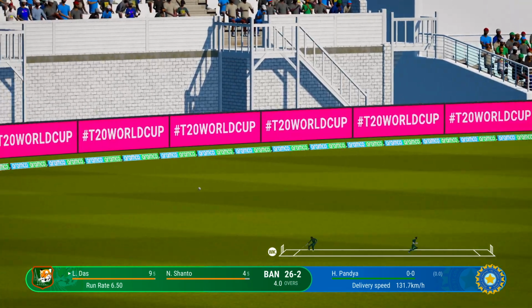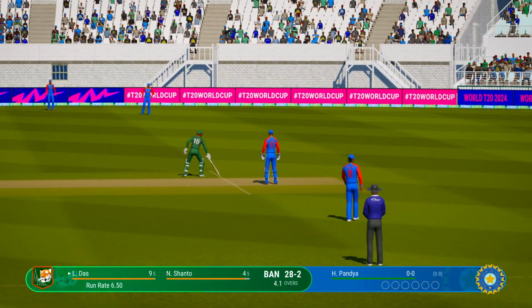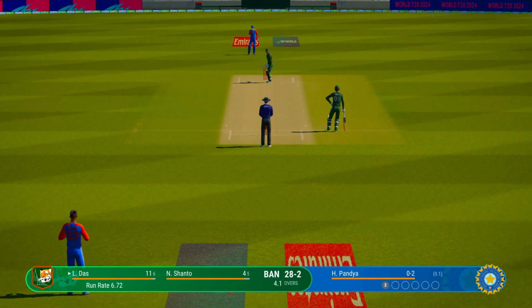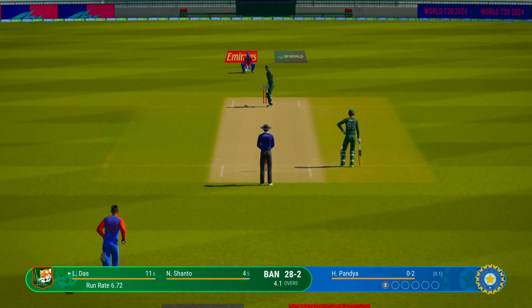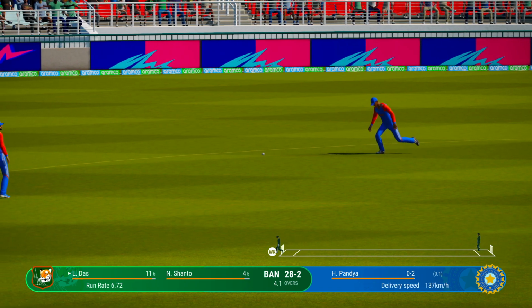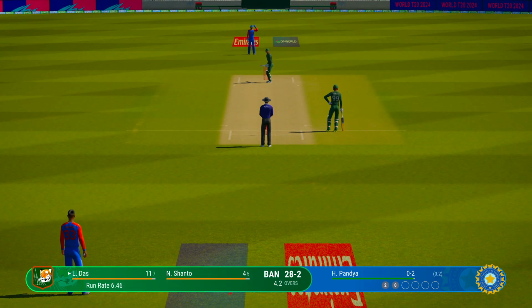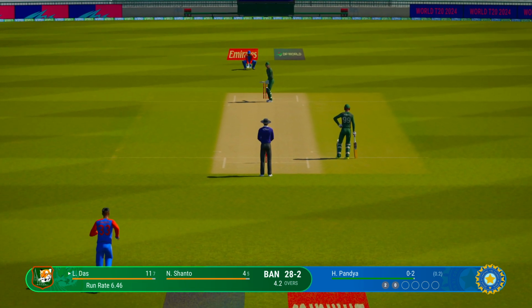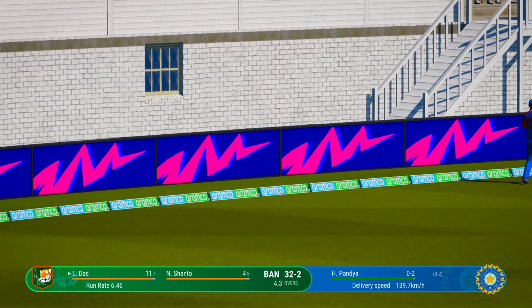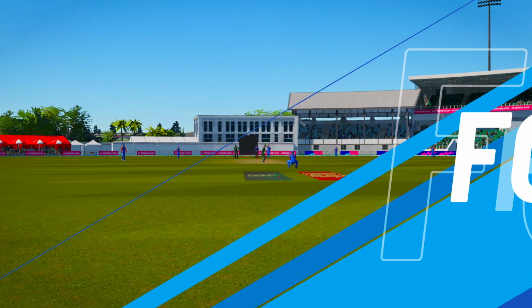Beats the field with a great shot. Massive outside edge. Onto the front foot, super shot, should be four. You can't fault the bowling. Sometimes your opponent is just too good. Wonderful front foot shot, and there was no point chasing that.